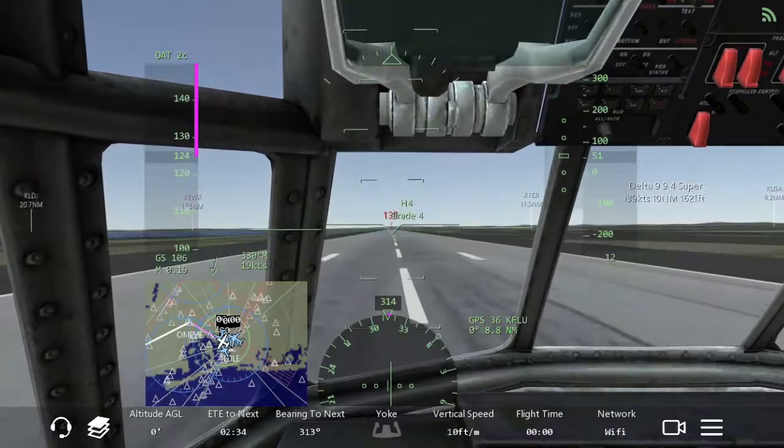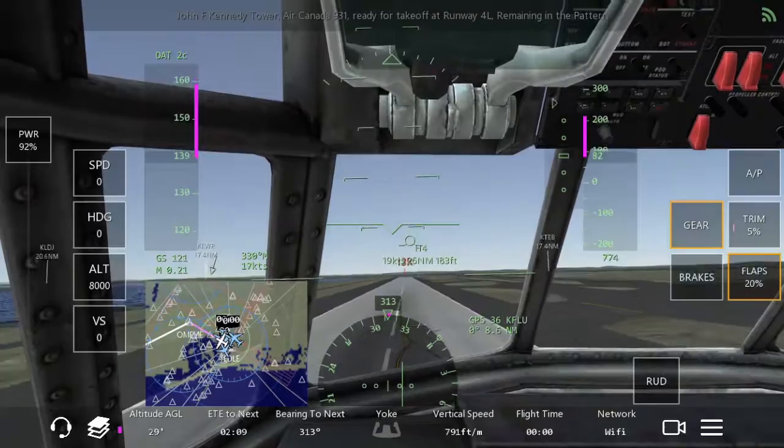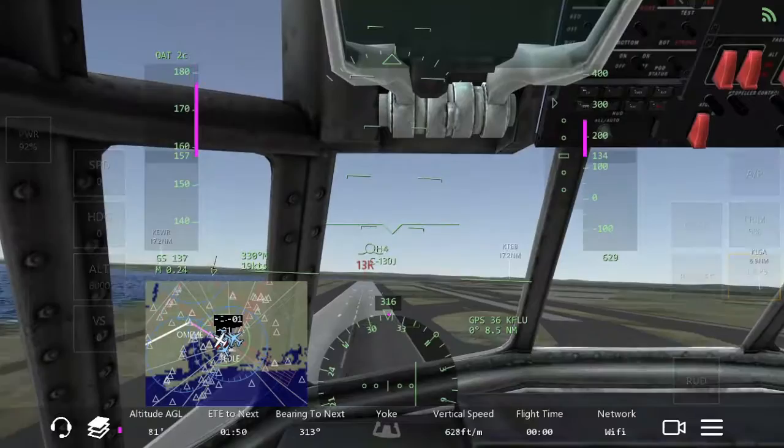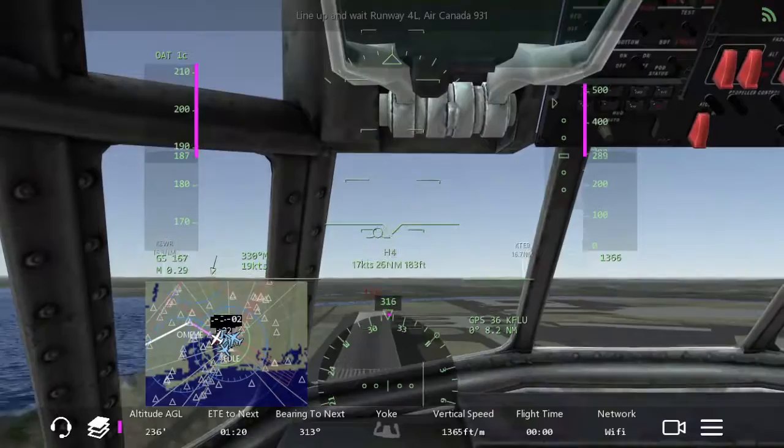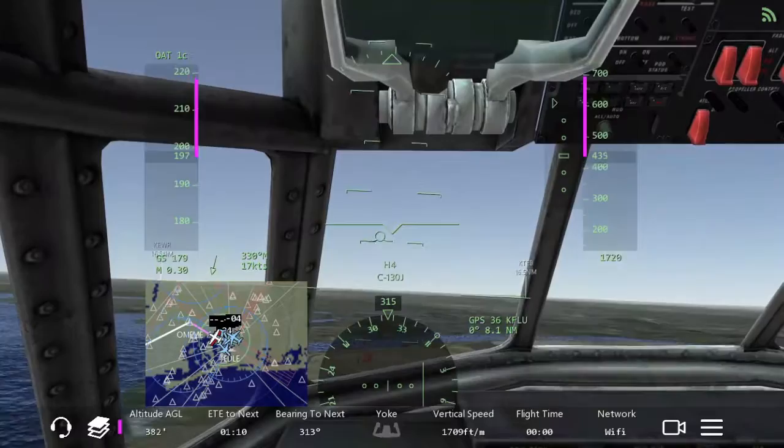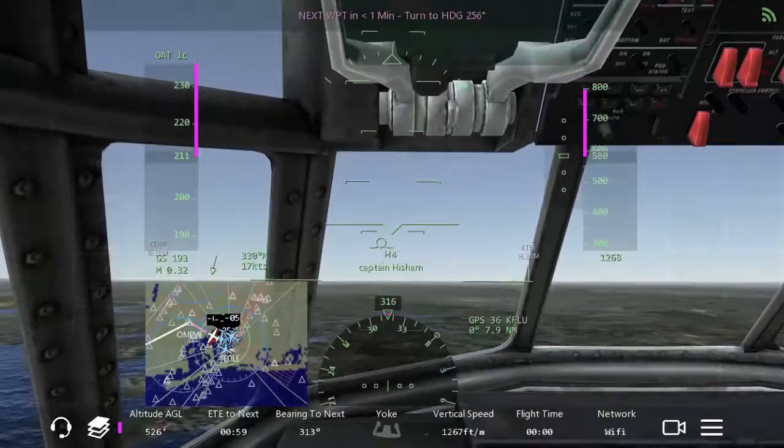John F. Kennedy Tower, Air Canada 931, ready for takeoff at runway 4 left, remaining in the pattern. And gear up. Making sure we are staying on the runway and stabilizing the aircraft. We've got pretty big turbulence today. And flaps 0. There's somebody behind me. Damn. Another 31. He might be flying with me.